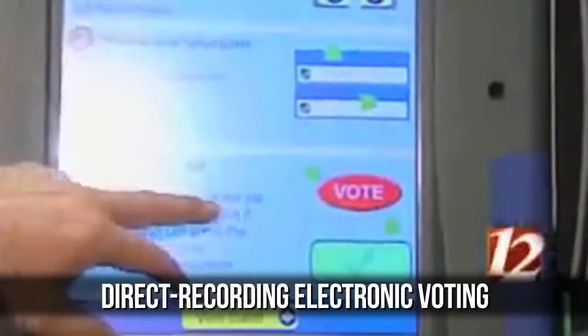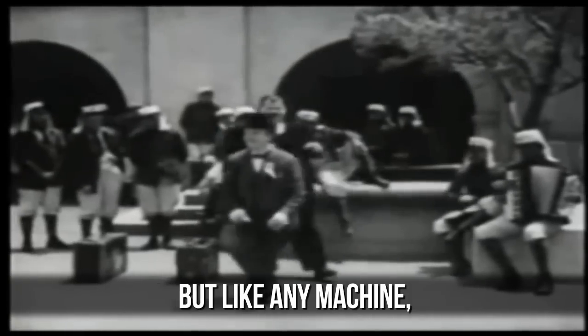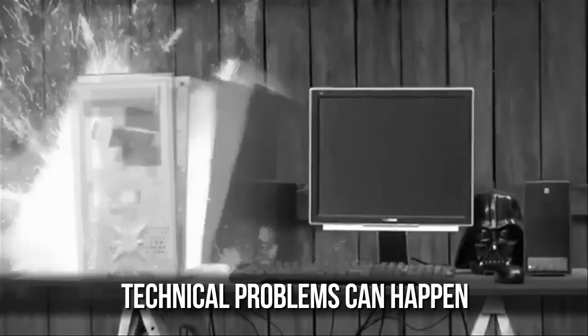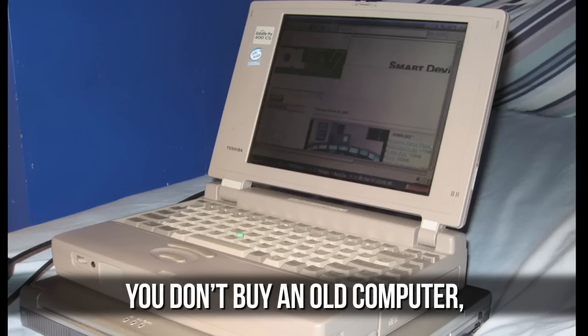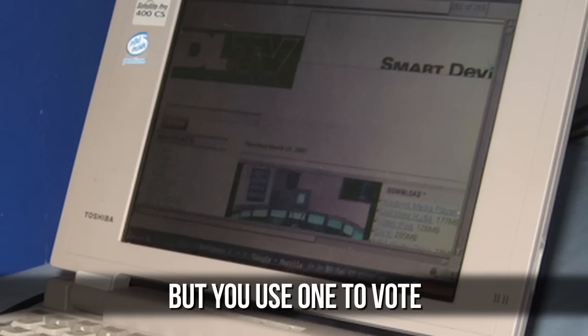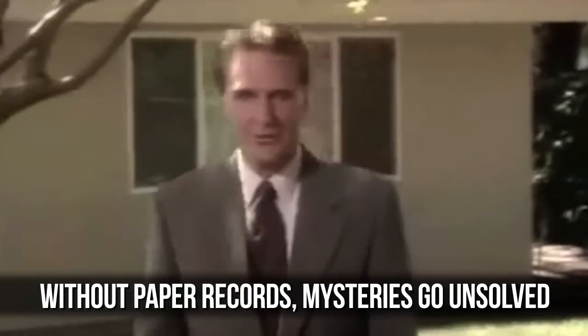The latest in technology is DRE. Direct recording electronic voting with a touchscreen. It limits voter error, and votes are counted faster. But like any machine, technical problems can happen. And now a lot of the technology is 10 years old. You don't buy an old computer, but you use one to vote. It can be hard to know if tampering's involved. Without paper records, mysteries go unsolved.